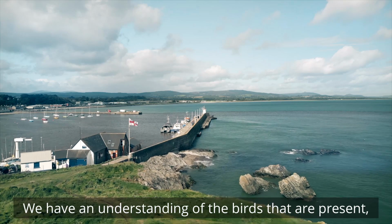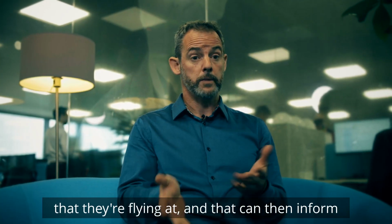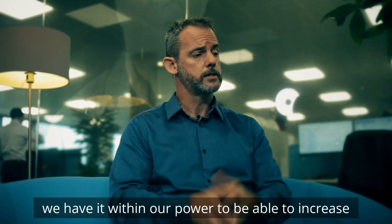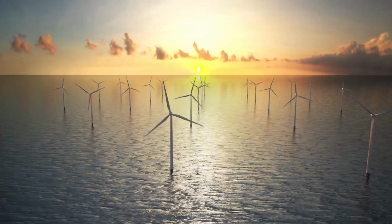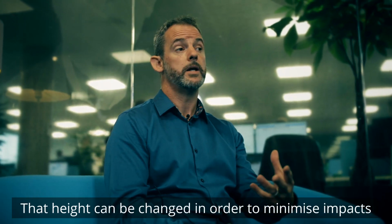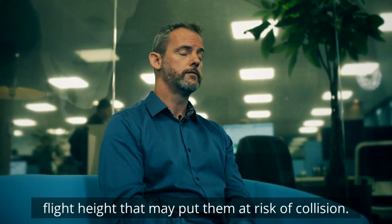We have an understanding of the birds that are present, we have an understanding of the height that they're flying at, and that can then inform the turbine designs because we have it within our power to be able to increase the tip clearance. That height can be changed in order to minimise impacts for certain species that have a flight height that may put them at risk of collision.